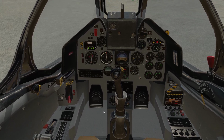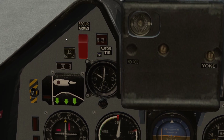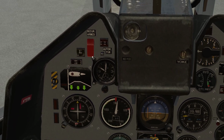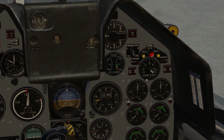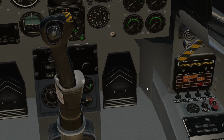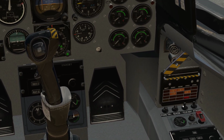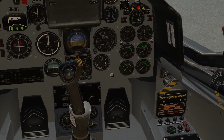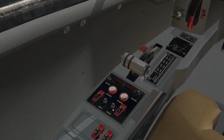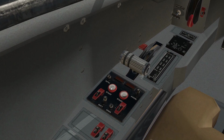So, like I said, most of the stuff is in French. I mean, secure arms, we could guess what that means. But some of this stuff I just have no idea what most of this means, but it's okay because we can get by with just flicking some buttons, because there really isn't too much functionality within the plane itself. That's kind of what I meant by for better or worse. It is a very simple plane, but it still kind of works.